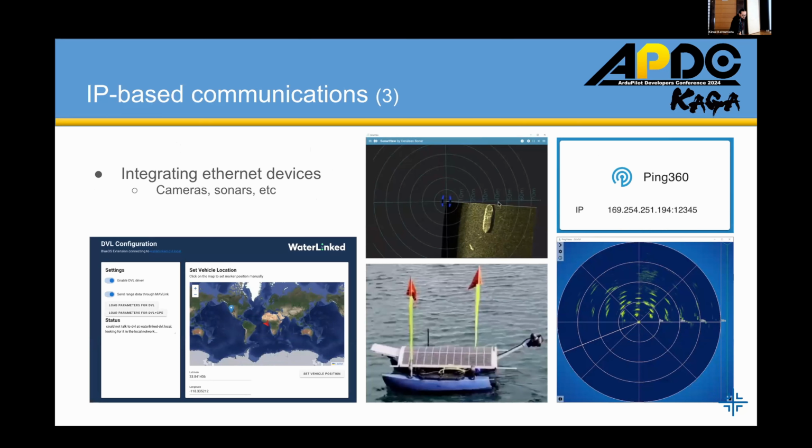This here is a side scan sensor. So it's not relevant for the autopilot, but it's very nice for rescue missions or when you're trying to find something. Oh, and this is a boat from one of our engineers with a Starlink. Again, very plug and play. He actually used the Wi-Fi. So yeah. Okay, next.